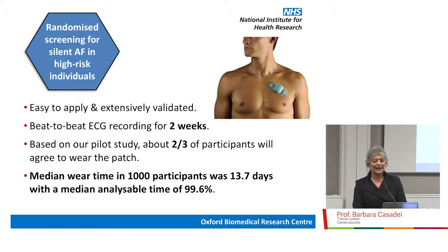And we are using this technology here, which is a sticky plaster, essentially, with two electrodes and a chip in between that can record the ECG for 2 weeks, non-obtrusively. The patient can wash, shower, do all sorts of things. And they quite like it, unlike the Holter tapes. And about two-thirds of the participants who have been trying this patch in our pilot study liked it.